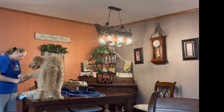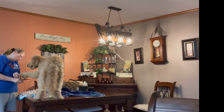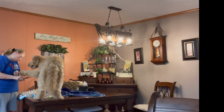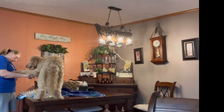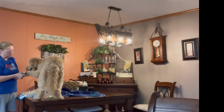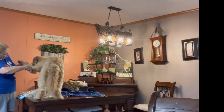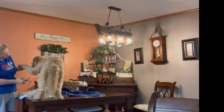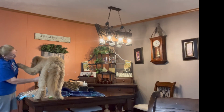I just keep working on that leg, and I keep hoping I've got some other footage of me doing her back and her tail. Now, when you want to do the belly, it'll probably show on the other video, but I'm not sure because I have dumped a bunch. I probably dumped 30 minutes off of this footage because of just hanging in one place, working on one place. But you can lay them on their side, and you can do their belly.